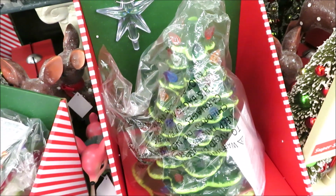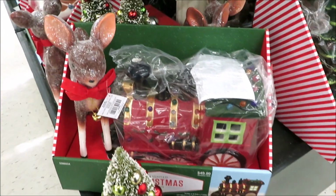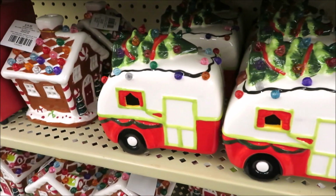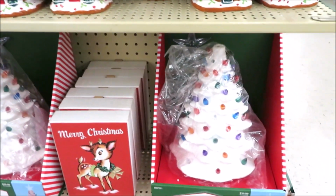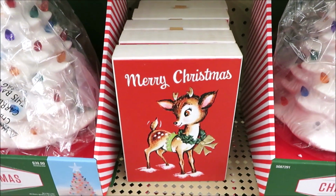Down here they have the vintage looking Christmas tree for $39.99 and also a ceramic train. Over here they have the mini ceramic trailers. These are $19.99, a little bit bigger than the house. I think if I had to choose, I might just live in the trailer. It's a bit bigger. They also have the Christmas tree in the white ceramic and the reindeer picture for $7.99.